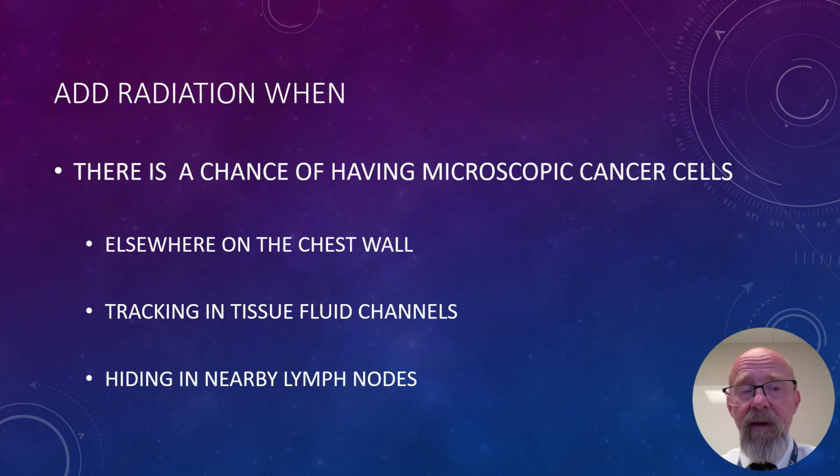So we add radiation when there is a chance of having microscopic cancer cells, whether it's elsewhere in the chest wall, say nearby where it was initially found, or if we think it might be trying to track in little tissue fluid channels that run in a little meshwork under the skin of the chest wall, or where we think that there's a chance that the cancer could be, if you will, hiding microscopically in some of the lymph nodes which are nearby to the breast.